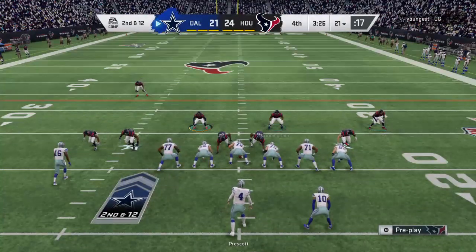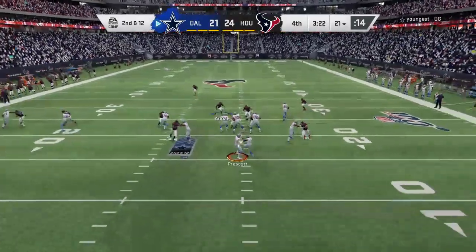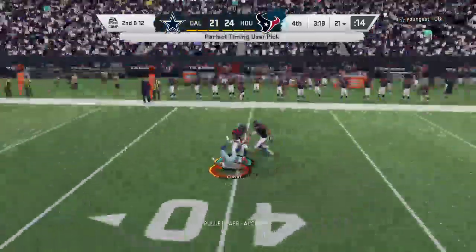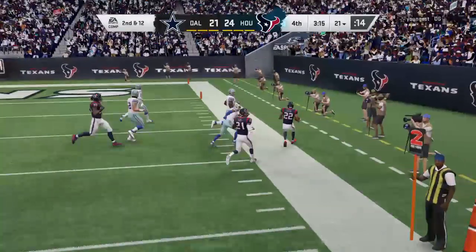Heavy on the edges. Off play action to Elliott. Here's Prescott. Into a double team, and it's intercepted. Picked off here by Aaron Colvin.